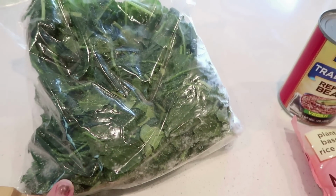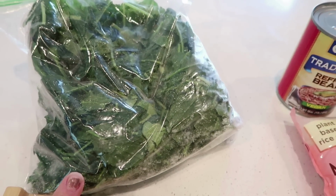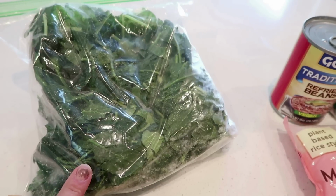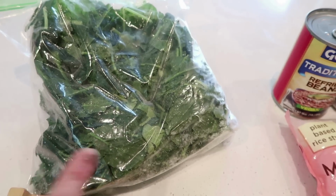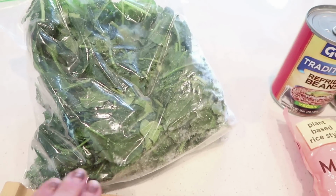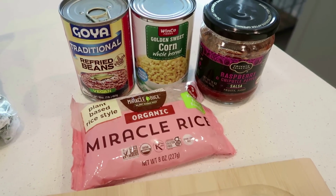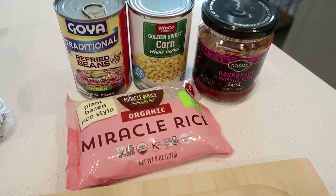Some frozen mixed greens. I think this is kale, spinach, and maybe one other one. I just purchased them on discount at my local Smith's, and then I put them in the freezer, and I have like 3 or 4 bags of them, so I'd like to use some of them. And then I have some refried beans. I'll probably eat nearly the whole can because I'm pretty hungry.